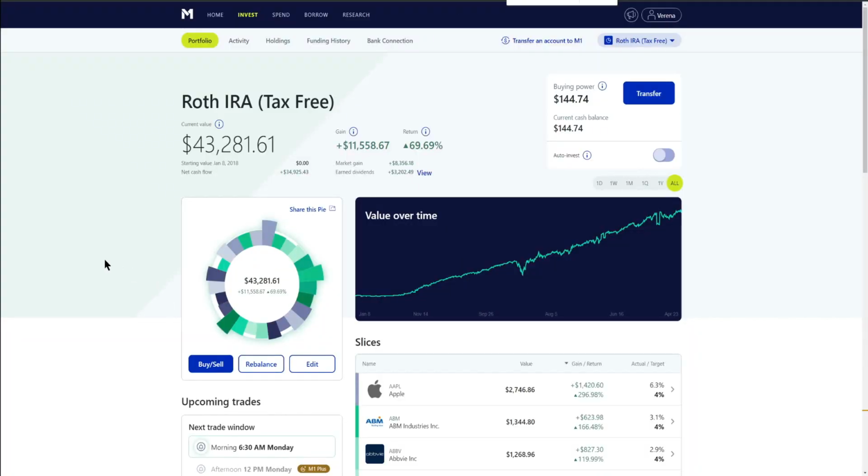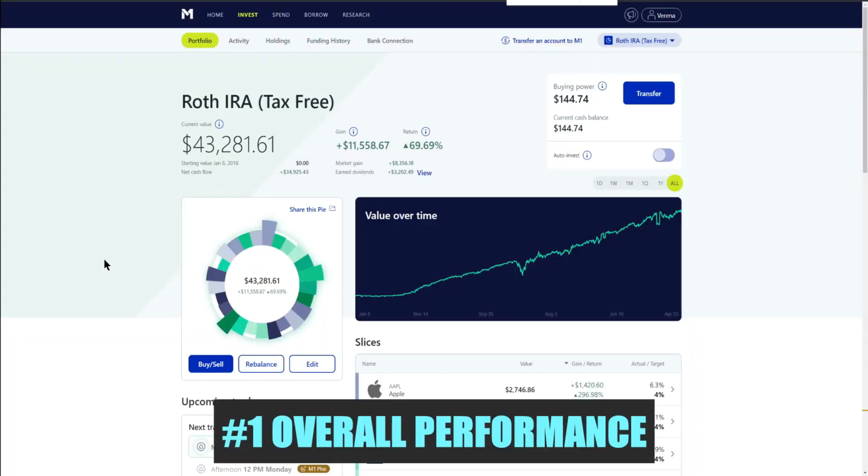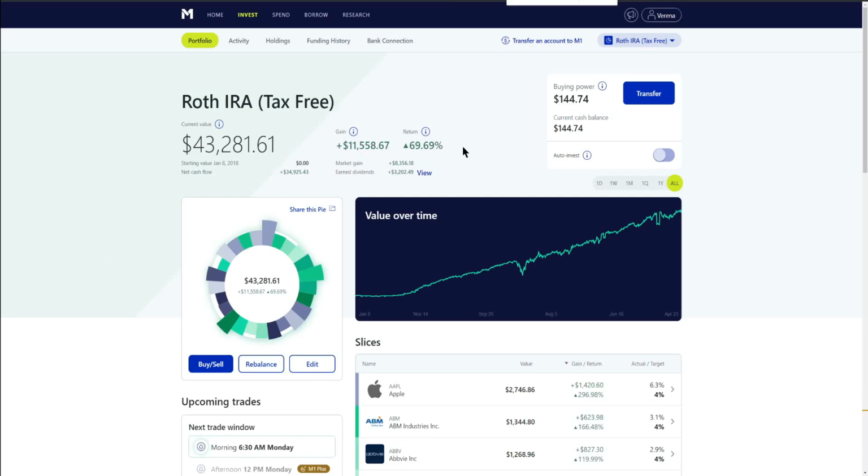So jumping over into the M1 Finance portfolio, number 1, the overall performance. Well, we're at a whopping 69.69% return within this portfolio. So we have pulled back slightly, right? We were negative last week. We had what looks like another negative week this week. But overall, we're still up nearly 70% since inception in this portfolio. That was roughly 4 years ago.